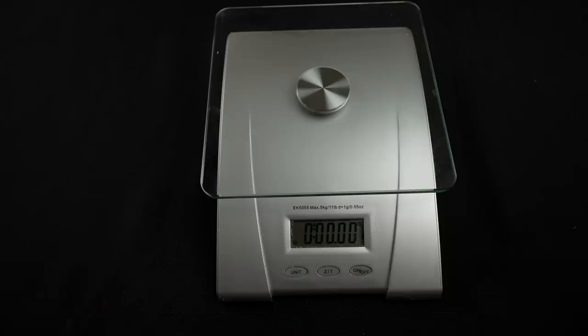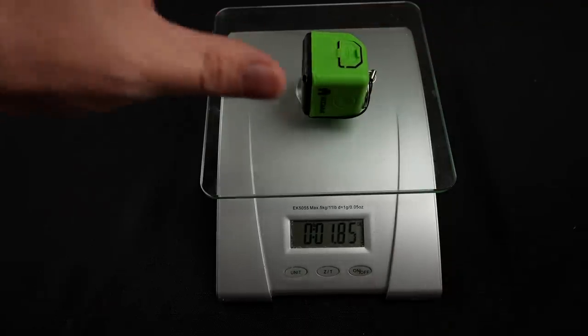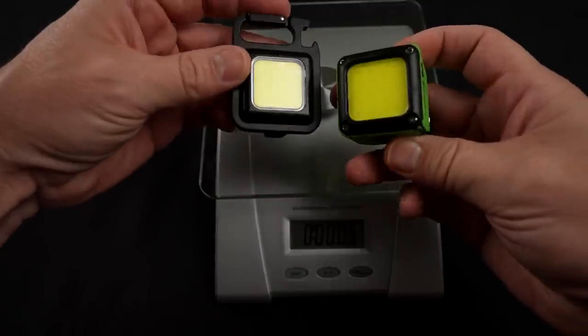Now let's see how much these weigh. The Kube here weighs 1.85 ounces. Keychain light is 1.45 ounces. So it's just a tad lighter. Not a huge difference though.